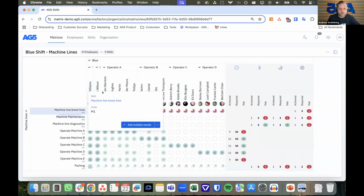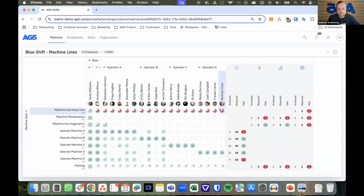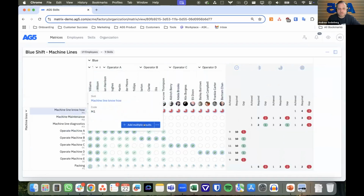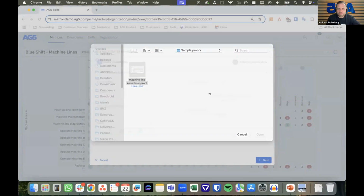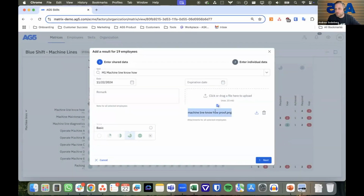She needs to update machine line know-how for all of these operators, and doesn't really feel like doing it one by one. So it's possible to add multiple results, which is quite a big time saver, especially when you're talking about even more than 19 employees. We'll set a default. Most of these employees got basic, so we'll do basic. We'll also attach some proof. So we're going to put this document in here, which let's say is a sign-off sheet or something like that.